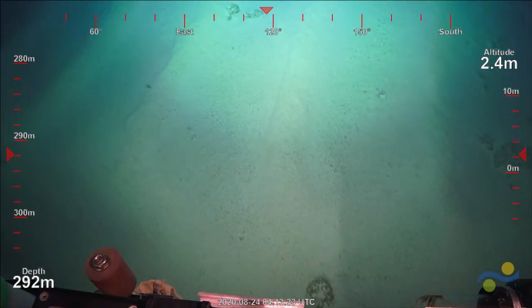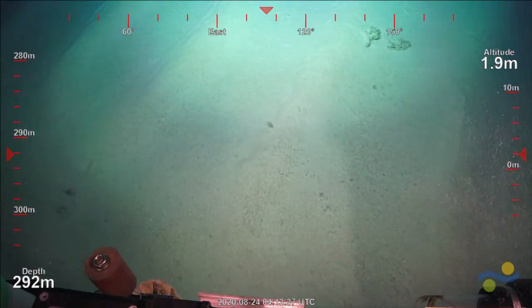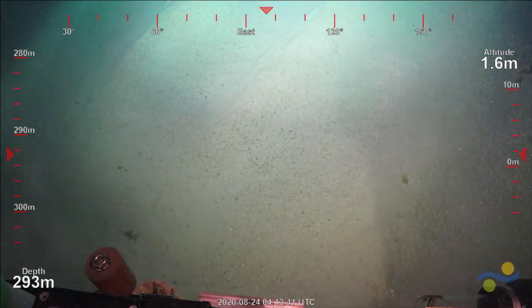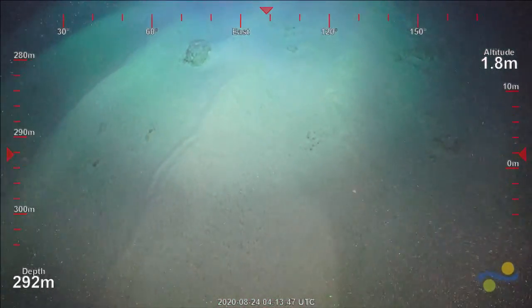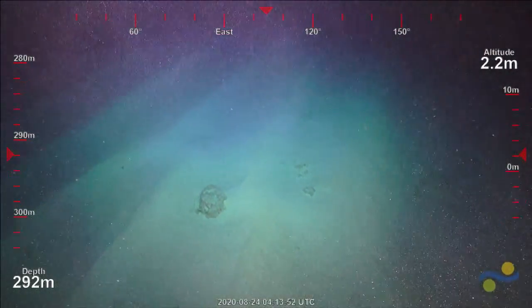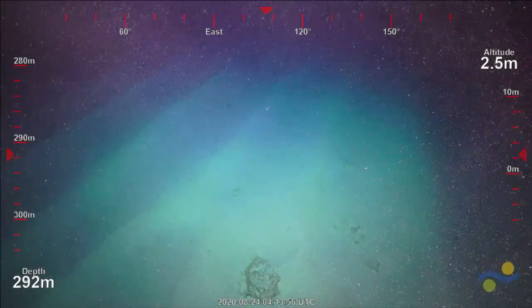Okay, so basically you left off right there. You can see where you left off right here. Yep. So what's supposed to be parallel with that? Just north of it. Right here is where I left off.